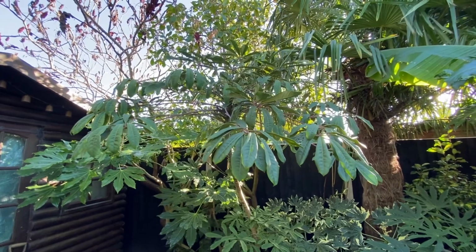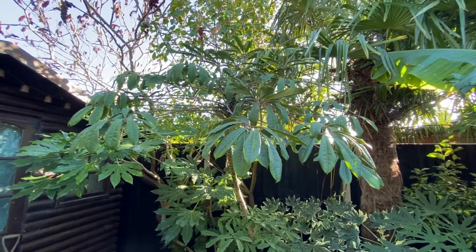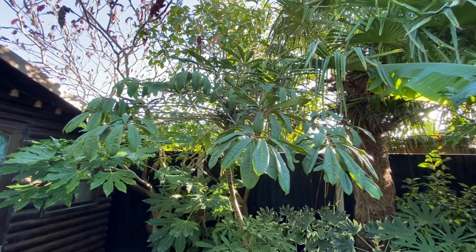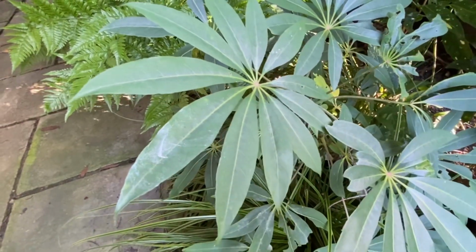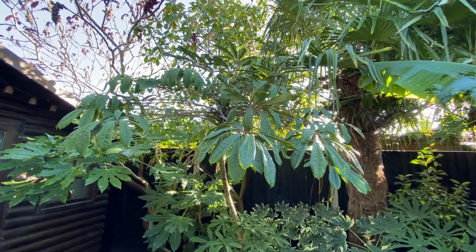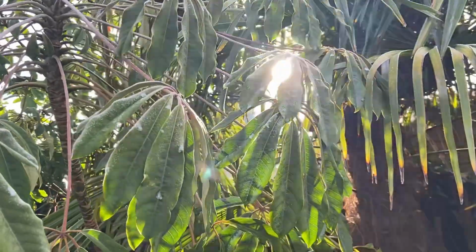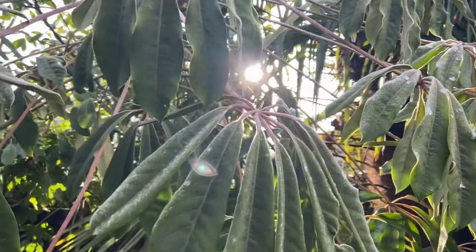For me, I did used to have a large Schefflera taiwaniana as well, but when we had some work done on the house, I transplanted it to a different border. It didn't like being transplanted, never really recovered, and I lost that. I do now have a couple of smaller ones in pots, and at least one of them will get planted into my border next year, as they're a top plant for that sort of autumn, winter interest. It's the sort of palmate leaf shape that maybe gives you that snowflake vibe. When it's covered in frost, it looks really, really good.